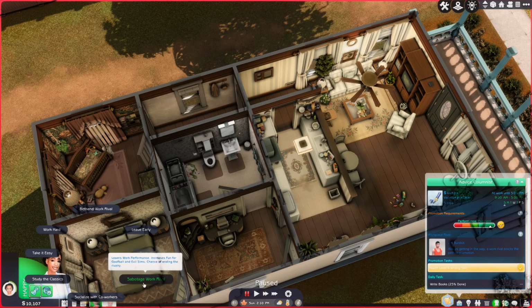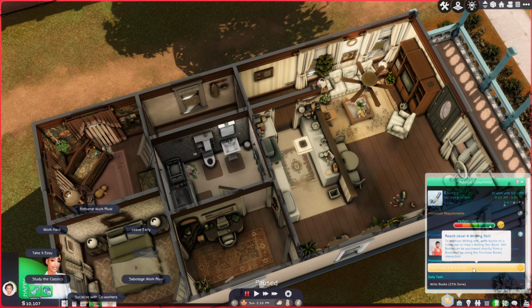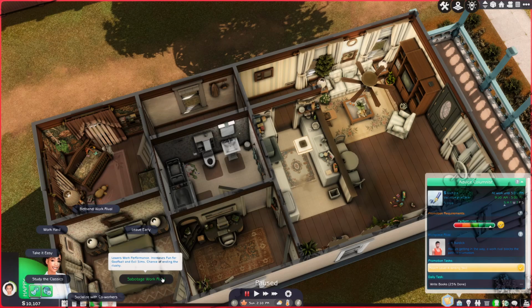Ooh, sabotage work rival. So this thing popped up, and I don't know how to treat it. His name is Jim, and it says he's always getting in the way. A work rival blocks the plan, blocks the path to promotion, and she is ready for promotion. She's there. So we're going to have to do something to get rid of this guy. So it says you can lower her work performance, but it'll increase her fun for goofball and evil sims. Well, she's not a goofball or an evil sim. Chances of ending the rivalry. So we could try and do that, or she could try and become friends with him.